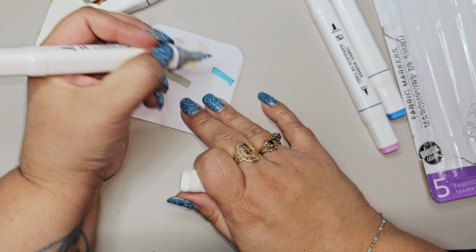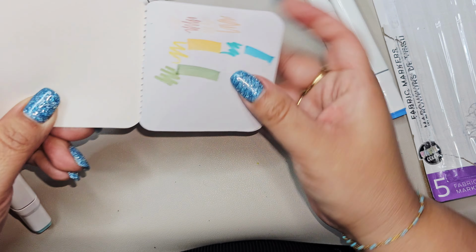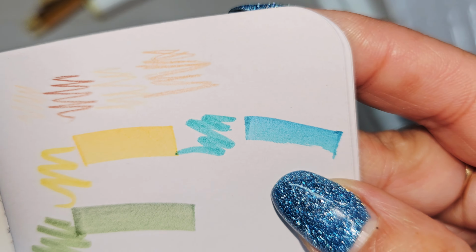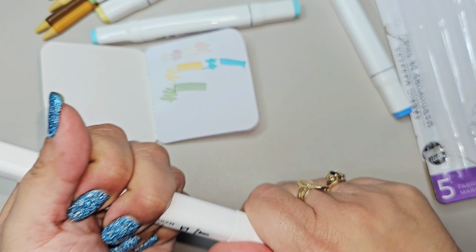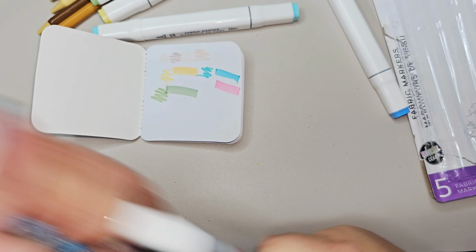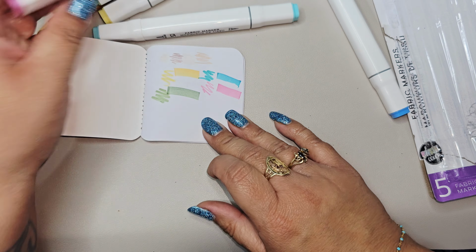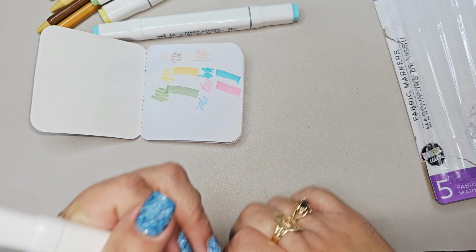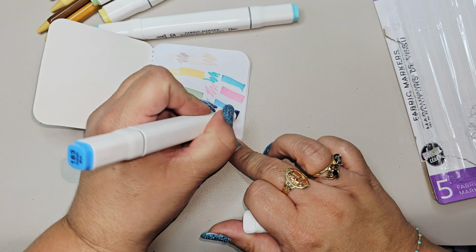Make sure I put my top on all the way. I feel like those are kind of different too. I don't know if on camera that's picking it up, but this one looks darker. And then we have a yucky pink. Yeah, see, that pink looks a little bit darker. I wonder if it's just more ink comes out than the fine tip, so it makes it look darker. I don't know.